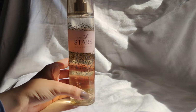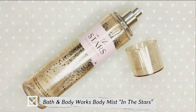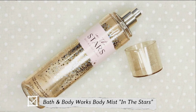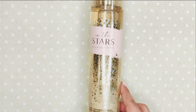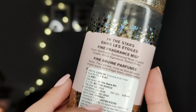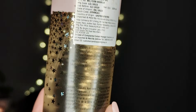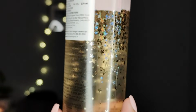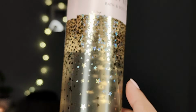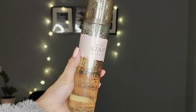A much better alternative, which you can never ever go wrong with, is the Bath & Body Works body mist in the Stars, which by the way is a dupe for a very high-end niche fragrance. In the Stars is a sophisticated spun sugar fragrance which is gonna make you smell really classy on a low budget. I have mentioned this fragrance in my previous video as well, but I'm just gonna keep talking about this one till the end of time.